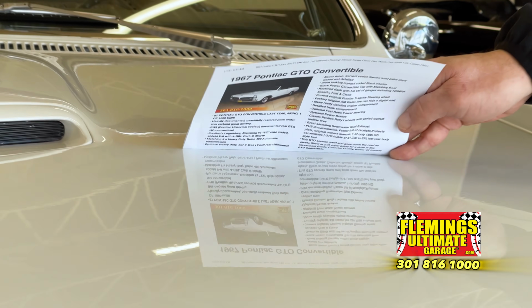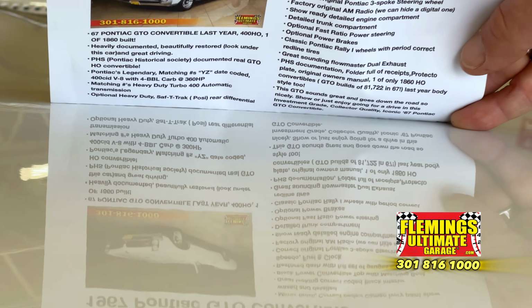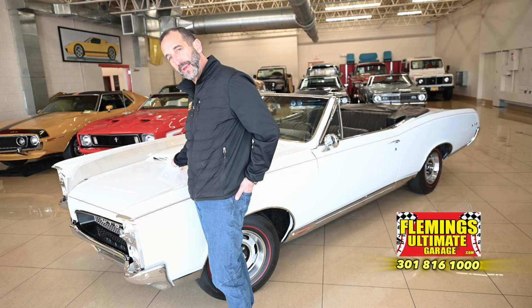White cars don't reflect white paper as well as, say, some darker cars, but if you look at just the letters alone, you'll see they're nice and crisp. They're exactly the way they're supposed to be. Gives you an idea of how really shiny this is. New chrome and stainless all around the car really makes it pop.